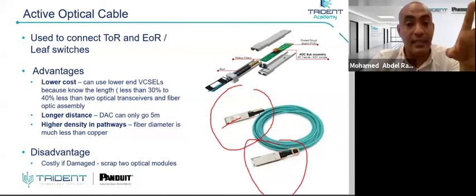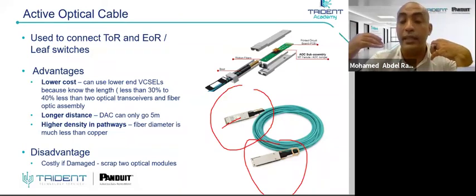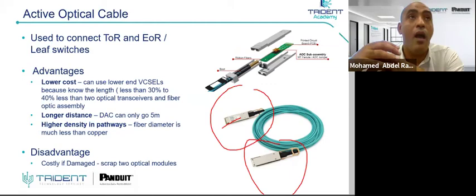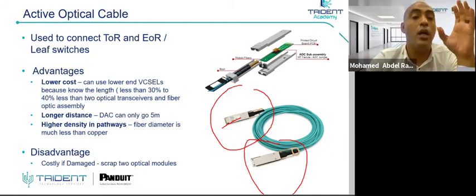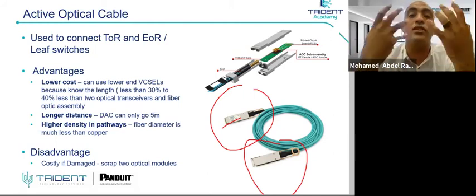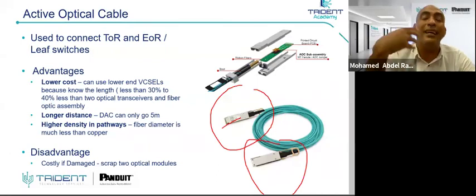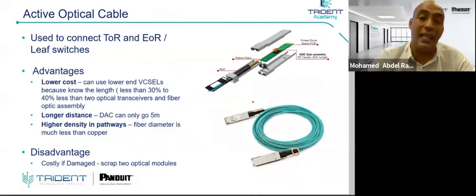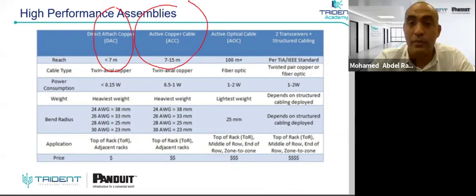It can be up to 30 meters. However, it can be used for the high density pathway. But the only disadvantage of this cable is that when it is damaged or scraped from inside, you need to remove this cable and exchange it. These transceivers cannot be removed from the cable, so you need to replace the cable.